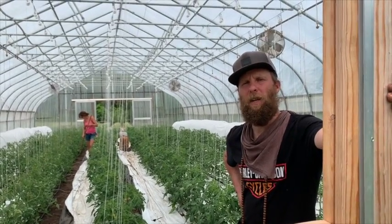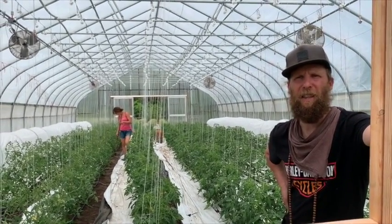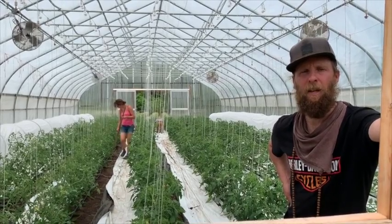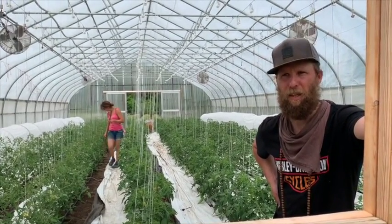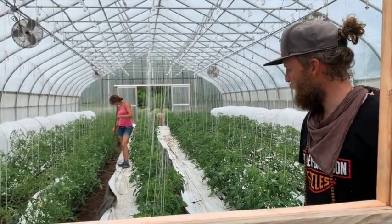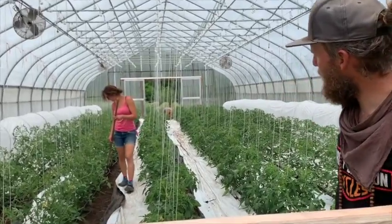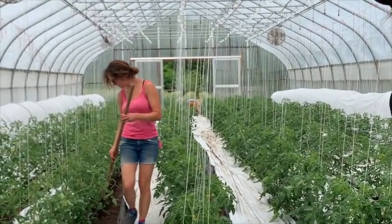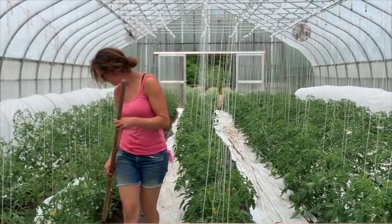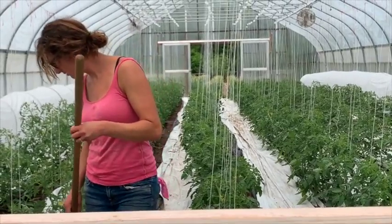So now we're in hoop house 1, our oldest hoop house, the house we built in 2014. We kind of think of it as the mecca of the healthy soil here on the farm. This is where we experimented and started our no-till project back in 2014. And as you can see, the tomatoes are just thriving here in this environment. Today, Oliver and Anna are performing our monthly fertilization, giving them the nutrients they need to produce 5,000 to 6,000 pounds of tomatoes in this house alone each season.